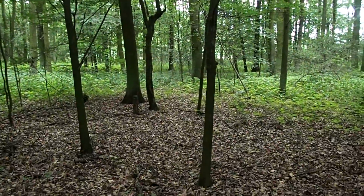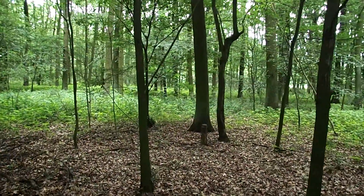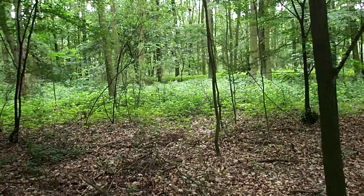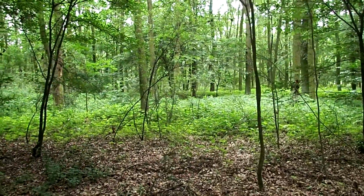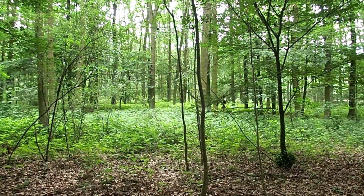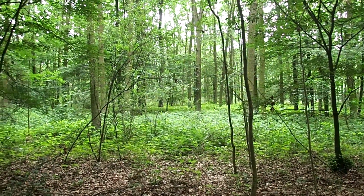Well, this is it for today. We're heading back. What a beautiful small trip back into the past. We did locate the position where both the Soviets and the Germans fought, and we found some incredible small relics.